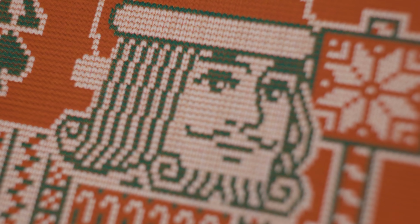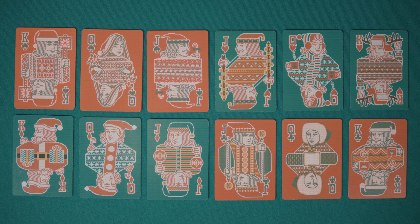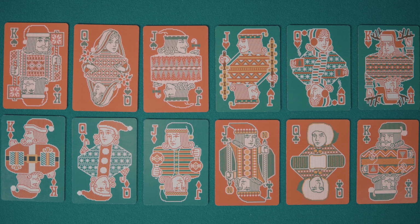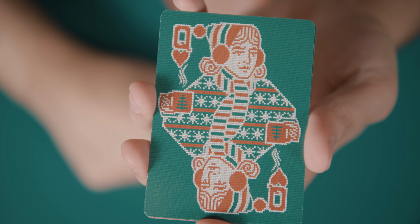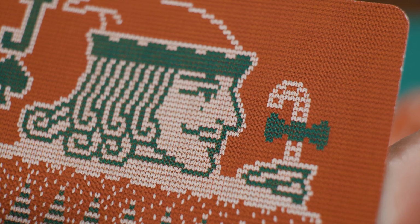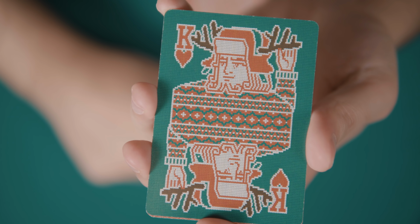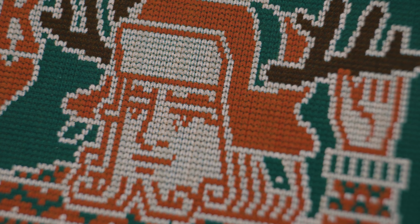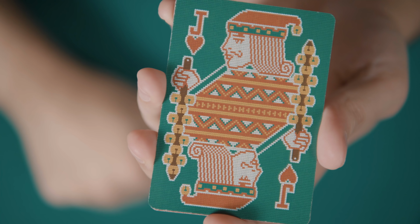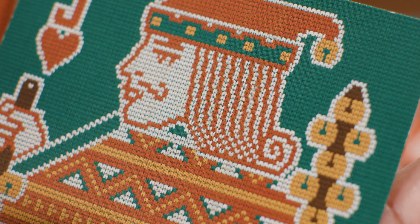As is the case with a lot of Jackson's decks, the court cards are fantastic. They are really fun and completely in the spirit of the holiday season. They feature royalty dressed in Christmas sweaters, and wherever possible, Jackson has included small details that are unmistakably festive. The King of Hearts trades his crown for a flip front trapper hat with antlers. The Queen of Hearts in earmuffs sips warm cocoa. The J on the Jack might as well stand for jingle as he holds a staff of sleigh bells.